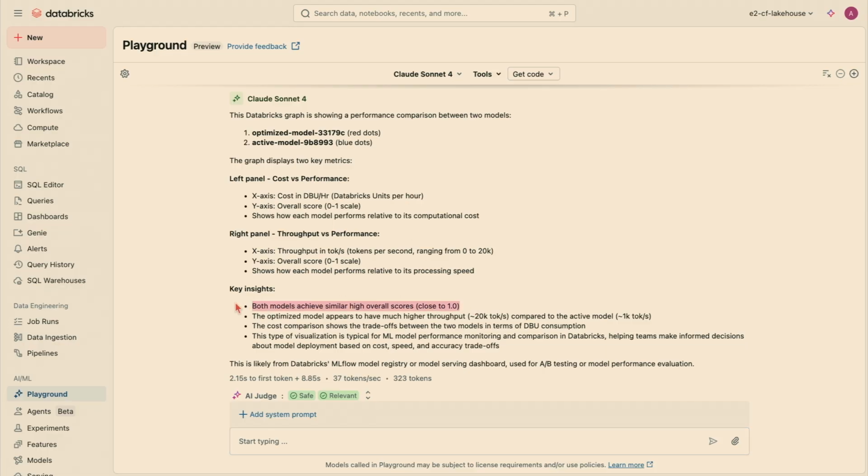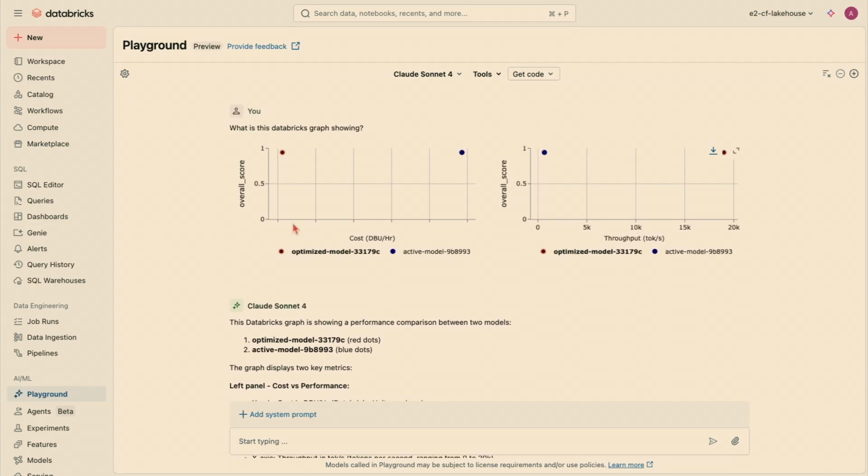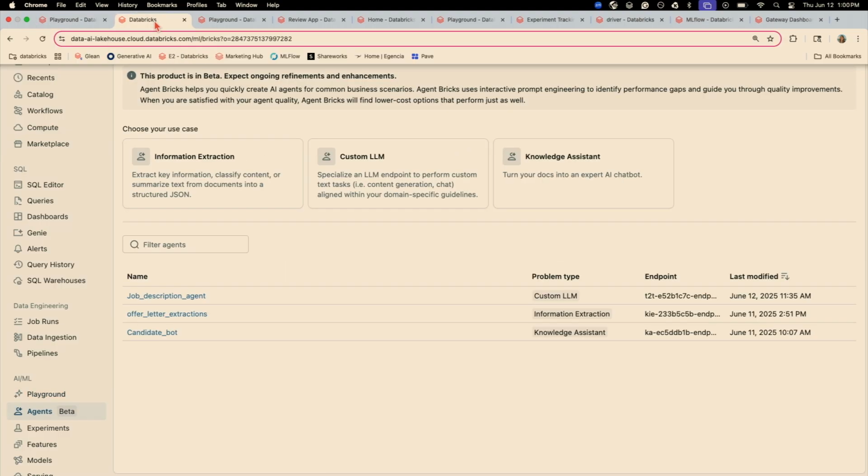Pretty much what we see is both models have almost an accuracy of 1. I did use this to just make sure I was doing the demo correctly. I figured you might want to see this because this is kind of what we're doing behind the scenes. But the optimized model appears to have a much higher throughput, about 20K. And here is the cost comparison again. The lack of an x-axis makes it harder to determine exactly how much, but it is obviously much lower on the graph. All right, so that is for our information extraction.